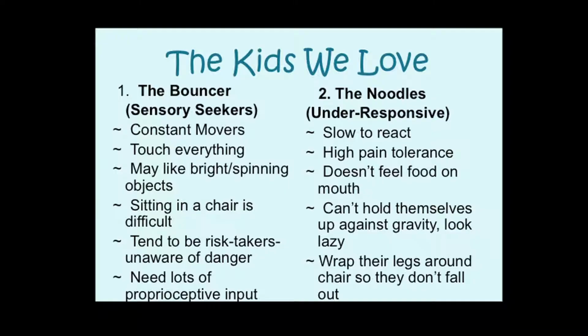The kids we love, first of all, the sensory seekers, the bouncers. They're moving constantly, like a little tornado in the room. They're touching everything. They like bright, shiny objects. It's really hard for that individual to sit and focus and complete a desktop activity. They're the risk takers. They need just a lot of proprioceptive input and deep pressure and a lot of heavy objects to carry and give them that increased input to help them calm.